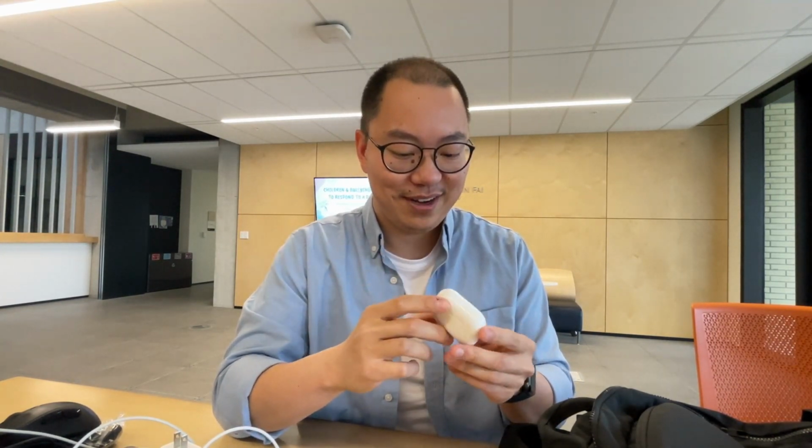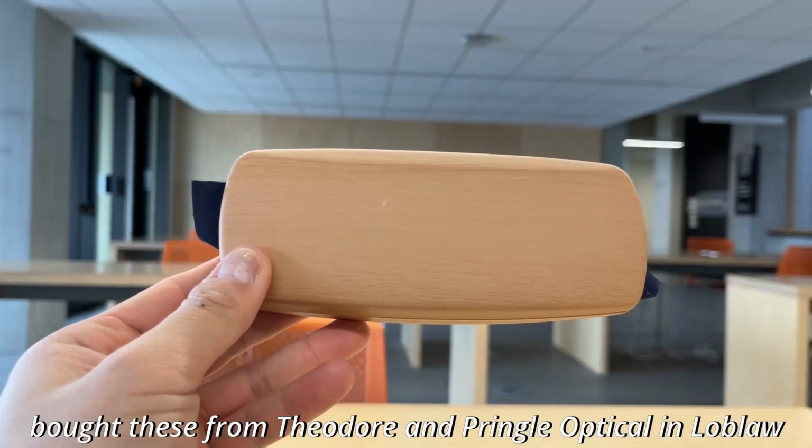So these guys are kind of on their last legs, but because they were so expensive, I don't want to throw them out yet. So I'm still using these on my commute. If I'm taking the GO train or the streetcar, I'll typically pop these into my ears, and it does the job. Here we have an extra pair of glasses.